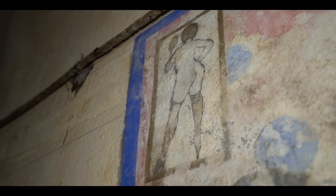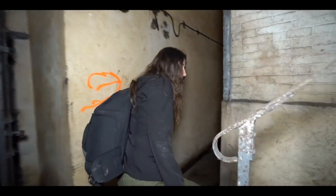So we're gonna keep making our way down these tunnels now. I'm excited to see what else we can find. This is probably one of the most historic places we've ever been. Definitely the most historic underground we've ever been. It's just too much to explore. It just goes off in every direction.